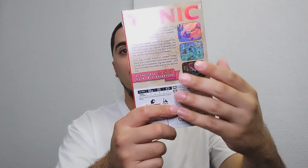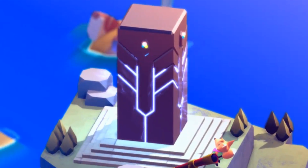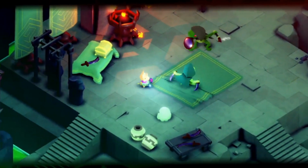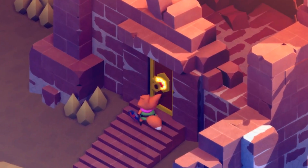So, the first game we're going to be taking a look at today is Tunic, and specifically the deluxe edition, which comes in a cardboard box and has some goodies inside. It has a map of the game, it has like an instruction manual inside the game case, and it also has like another booklet. I'm not sure exactly what's in it, but there are unboxings of this game online.